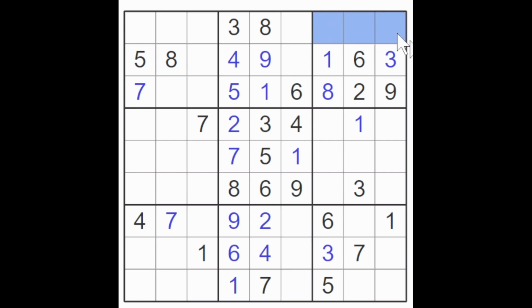These 3 empty squares must be a 4, 7, and a 5, and I can't place them. What I can do, though, is extrapolate and say, well, if one of these is a 7, then this here can't be a 7, therefore it must be a 2, and this must be a 7, right? And we know now that this must be a 2.